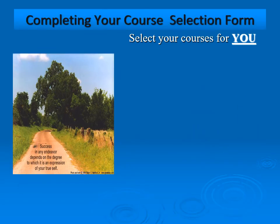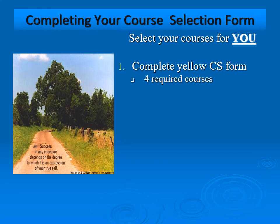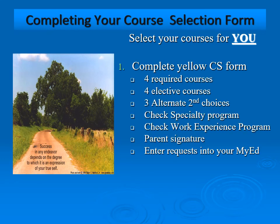Once you've done all your research, talk to your parents, talk to your teachers, looked in the course selection booklet, it's time to complete your course selection form. Please make sure you're doing this very carefully and you're using the yellow grade 11 form. You're going to complete this form carefully, making sure you have the four required courses, that's English, Social Science, and Math, four elective courses, the three alternate secondary choices. Check your specialty programs if you're interested in finding out more about that.